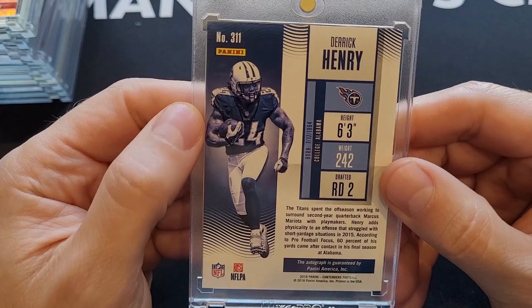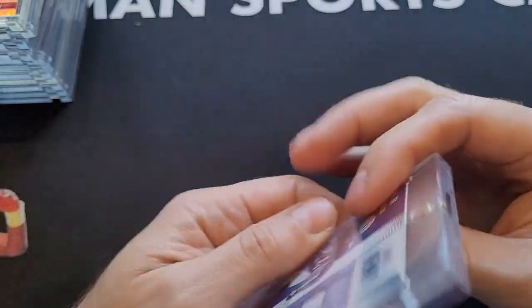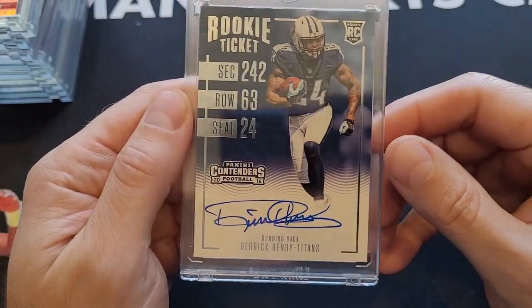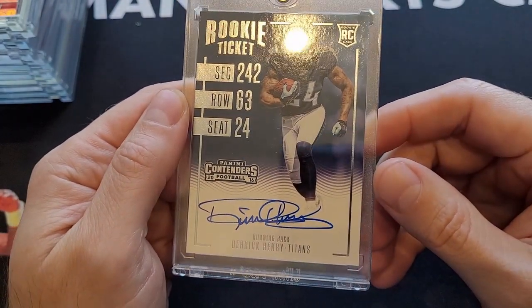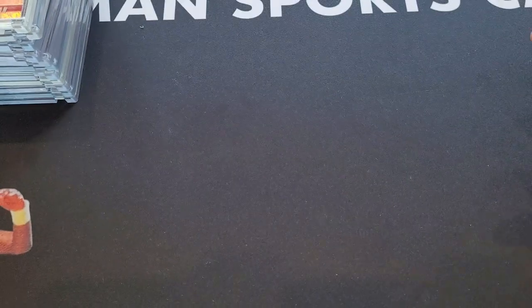It's a rookie card, Dirk Henry. I've been trying to pick up his stuff as we go along. This is a solid 8. I already checked out the surface, and it might have a shot at a 9. So I was happy to get that.